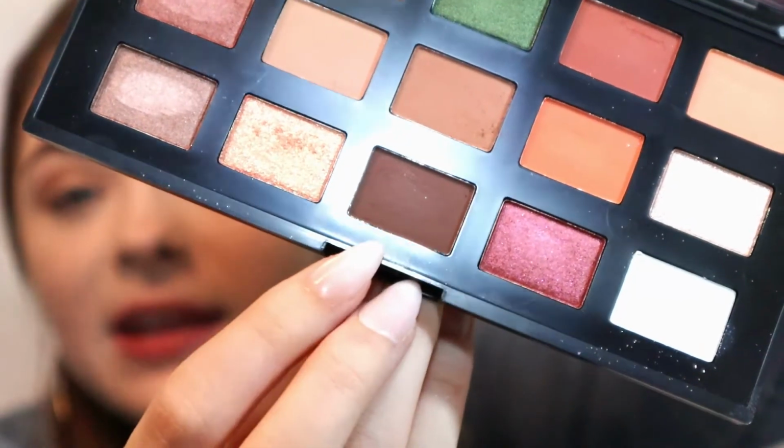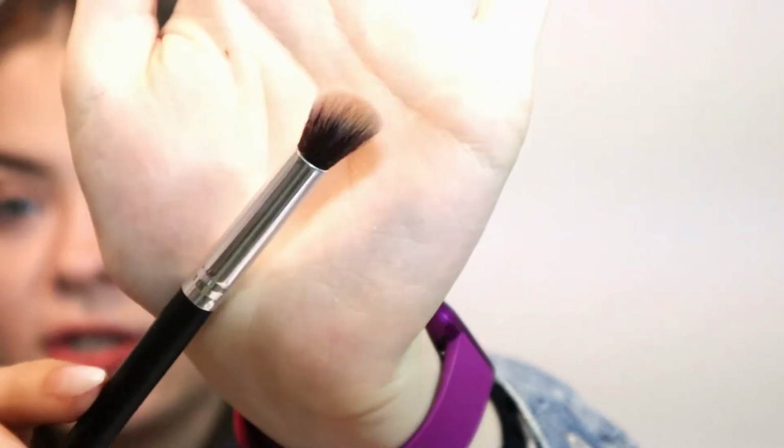I'm then gonna take this deep dark brown shade on this makeup brush. I don't know where this one is from. And take a tiny bit of it and I'm gonna place that on my outer V. I keep my eye pretty much open, look straight on, tap it like this, and then blend it out in windshield wiper motions, keeping it on the very, very outer edge.